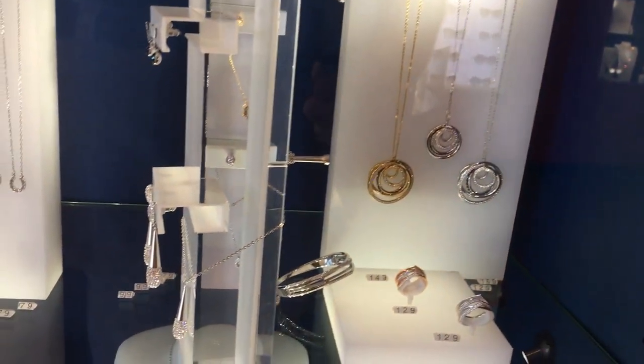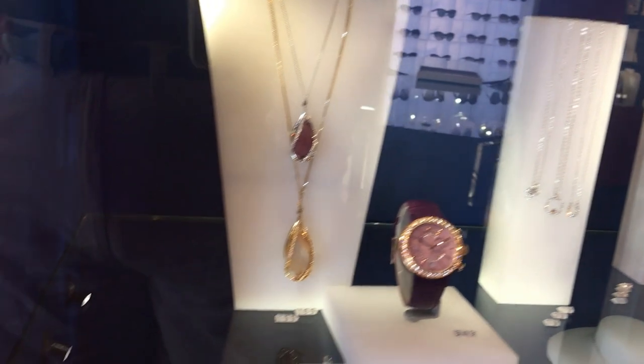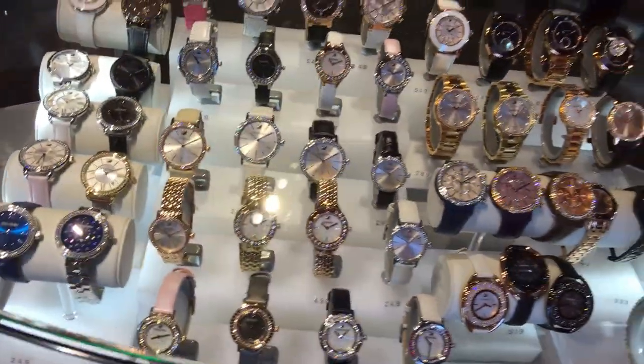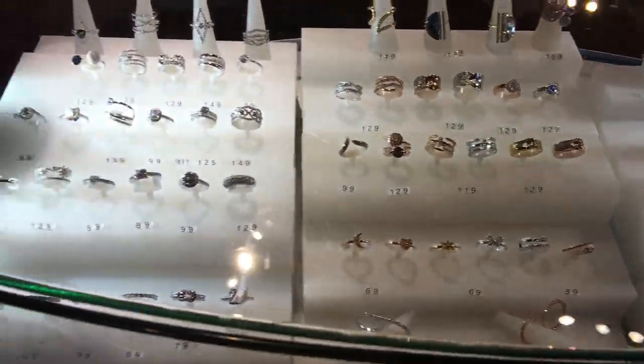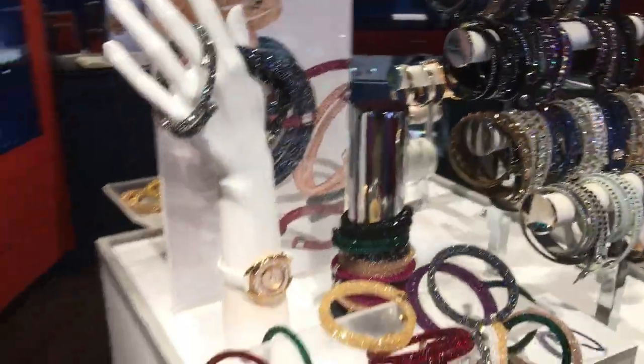Okay, here we go. Classy but intricate, simple. So if you have maybe teenagers or a niece or somebody that graduated, or you need that special little gift but you don't want it to be too fancy, they've got a little bit of everything in this store, including just a few watches. And of course, rings. For those of you who love your rings, you need to check out this showcase right here. Bracelets. Yes, if you need just a few.